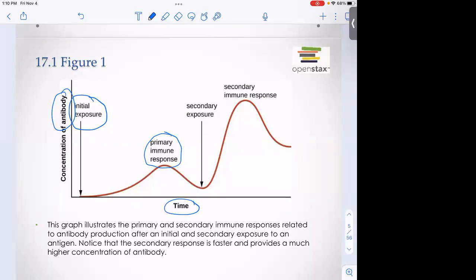So it does take some time after initial exposure to a pathogen, but then at some distant time later, if that individual is exposed again to the same pathogen, we get a lot quicker response, a lot more antibody made, and it's probably the right kind of antibody that's best suited to fight that pathogen. Okay, so this is the basis of vaccines. We expose somebody to, say, give them a tetanus shot at some time, and then the idea is later on in the future, if that individual is exposed to it again, they have such a fast response that they don't even know that they've been exposed to it.